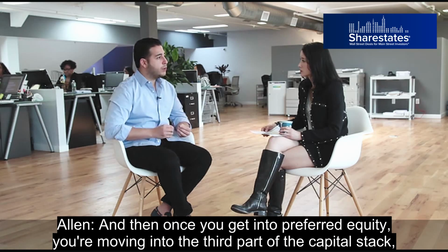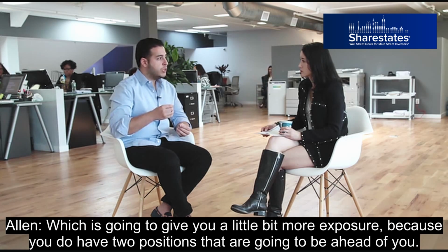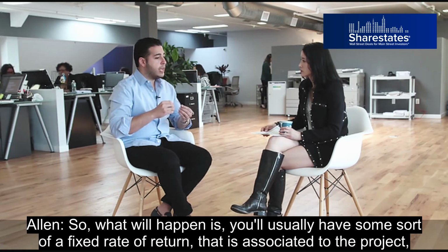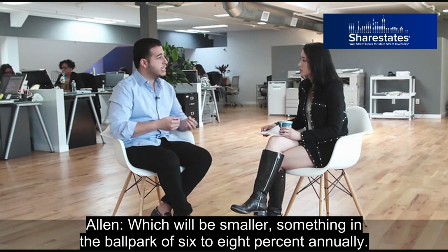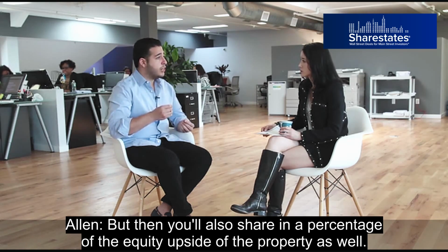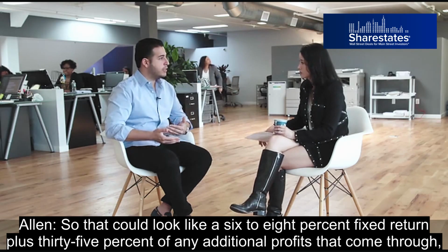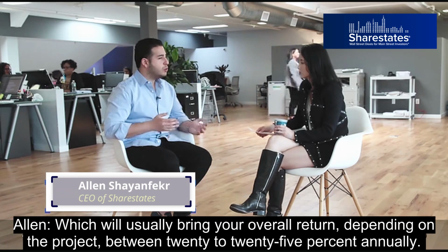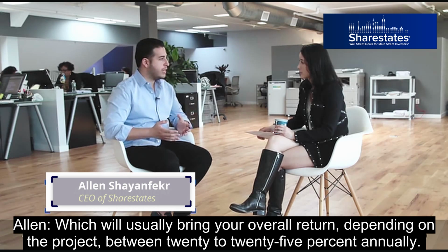And then once you get into preferred equity, you're moving into the third part of the capital stack, which is going to give you a little bit more exposure because you do have 2 positions that are going to be ahead of you, but you also have some sort of equity upside. So you'll usually have some sort of a fixed rate of return associated to the project, which will be smaller, something in the ballpark of 6 to 8% annually. But then you'll also share in a percentage of the equity upside in the property as well. So that could look like a 6 to 8% fixed return plus 35% of any additional profits that come through, which will usually bring your overall return, depending on the project, between 20 to 25% annually.